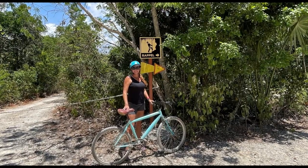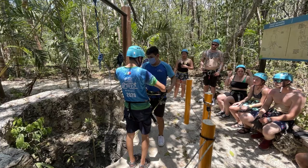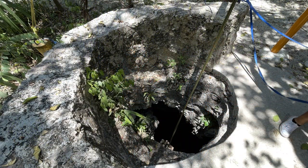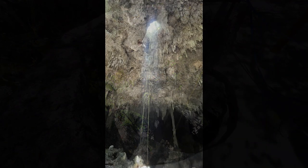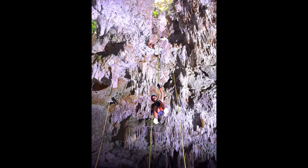The rappelling portion was really fun. It was only one session, but it's a great experience as you drop through a small hole in the surface down into a sizable cave underground. Scottsdale Travel Chick had never done rappelling before, so this was a first for her.